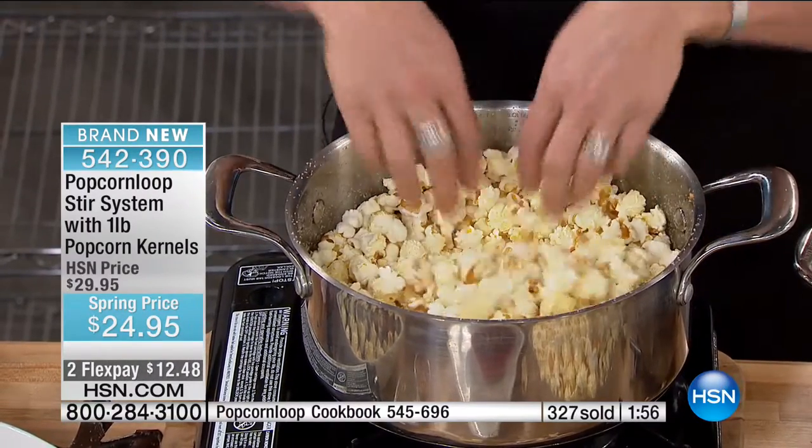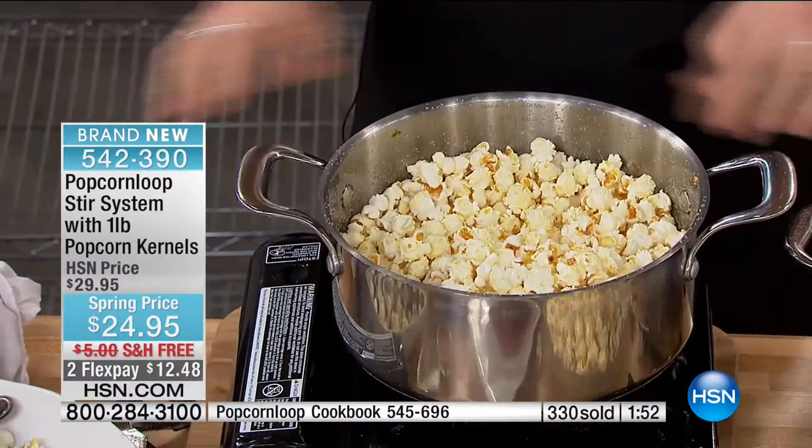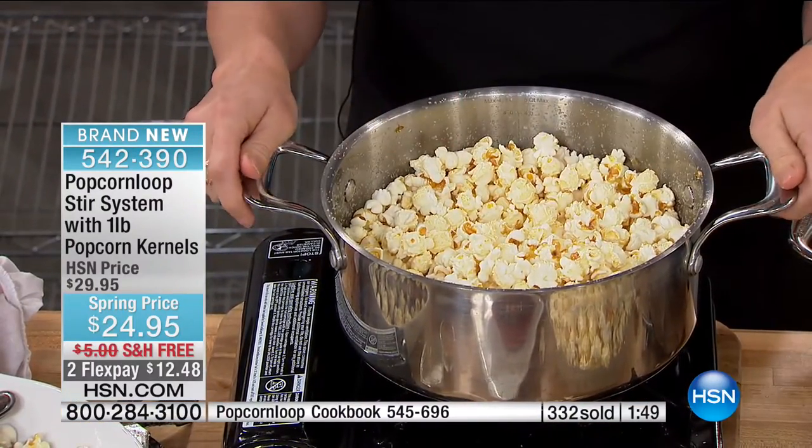14 full servings come included today. And these are special kernels. They're from Nebraska. Nebraska is the popcorn capital of the world. You're absolutely going to love these kernels.